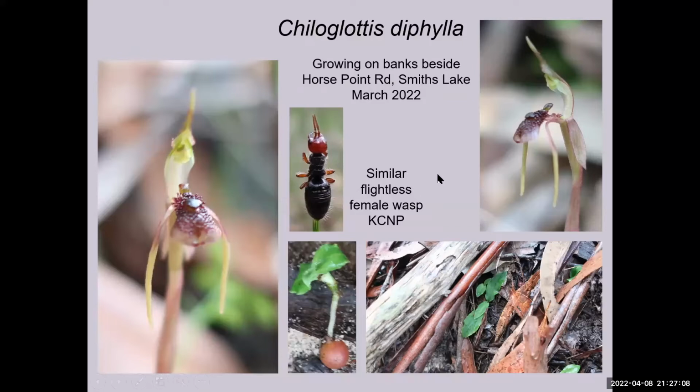Probably pollinators for many of these plants are specific to areas as well as to the species. So what are reported as pollinators in other states or other areas may not be the local pollinators. And I think Rudie Kuiter has shown that very clearly in his studies in Victoria.